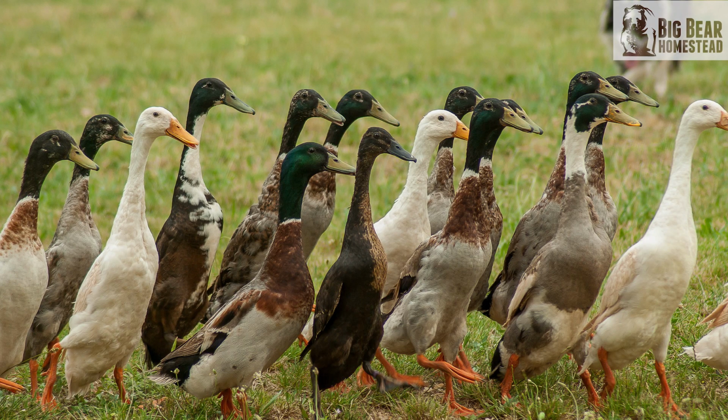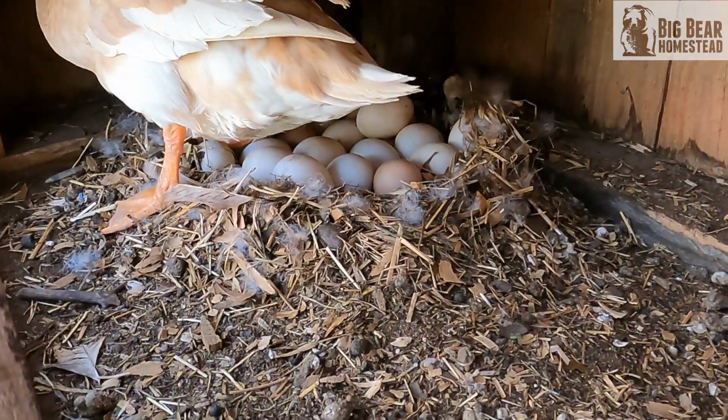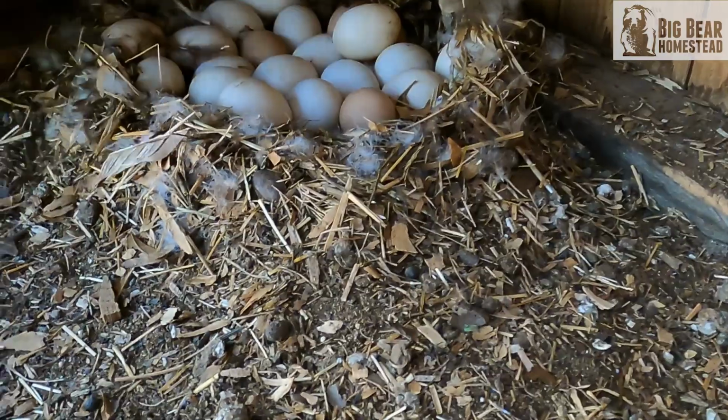The other one is the runner duck. They're all different colors, just basically the runner duck. They stand up and run instead of squatting down and waddling like the rest of the ducks. They're actually pretty entertaining to watch. Now, those ducks don't lay nearly as many as the Khaki Campbells, but they're another option where they're right at about 200 or so eggs per year. There are some strains that actually get up closer to that 300 plus, but I'm not exactly sure which ones those are.